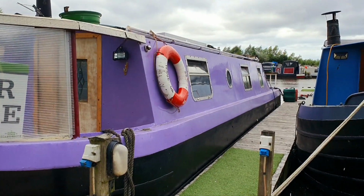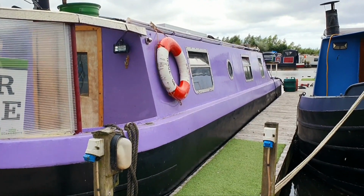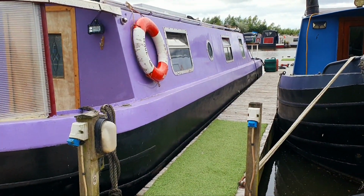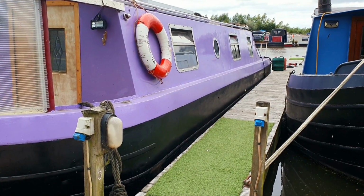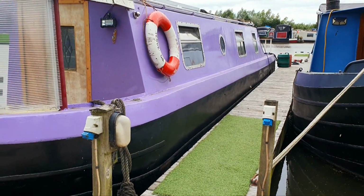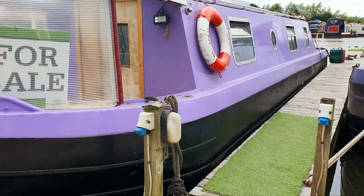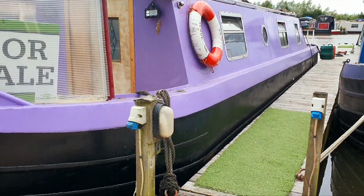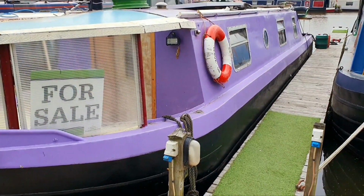It's a Springer narrowboat. It's 35 foot long, it's got a bathroom, a composting toilet and shower. It's got large cupboards, open plan galley style kitchen with 4 burner gas hob, a single stainless steel sink with mixer taps and lots of storage, and a fixed settee bed. Also has wardrobe, plenty of storage space, solar panels, leisure batteries and a log burning stove. The price for this boat is £17,000.